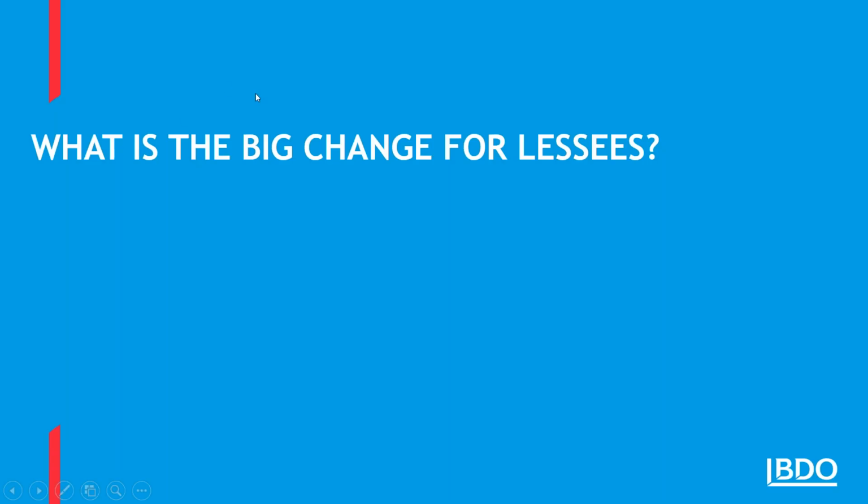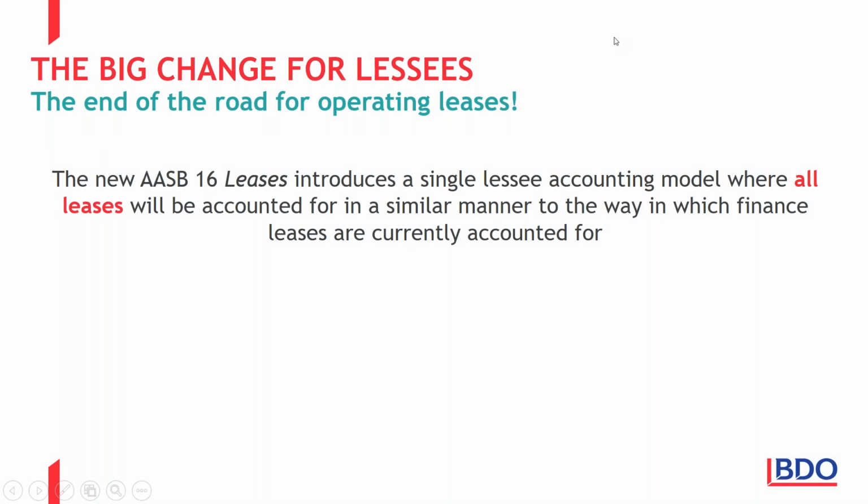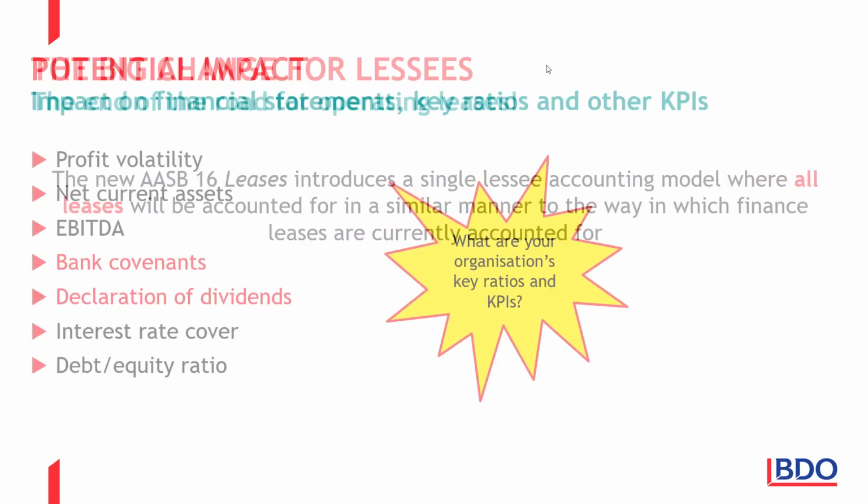So what is the big change? The big change is really a change for lessees. There are some smaller, more minor changes for lessors, but it's a big change for lessees. In particular, lessees will in future account for all leases the same way. In the past, you had a distinction between finance and operating leases. Going forward, all leases will be treated the same way, similar to the way we've accounted for finance leases in the past, which means you will have a right of use asset in your balance sheet. You have a lease liability in your balance sheet. That right of use asset will be depreciated. You will repay your lease liability and there will be interest expenses. And we've talked about that over the last year or two.